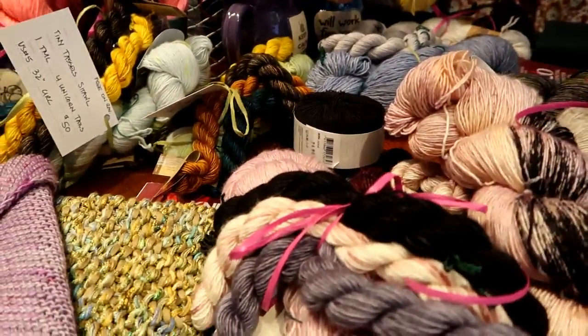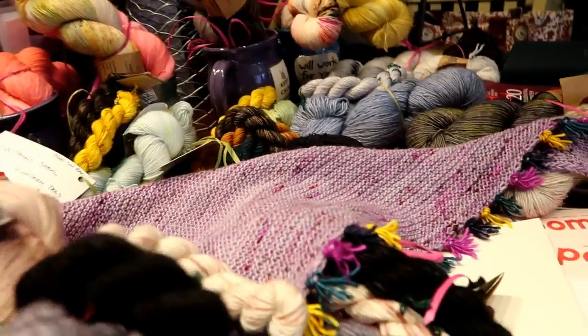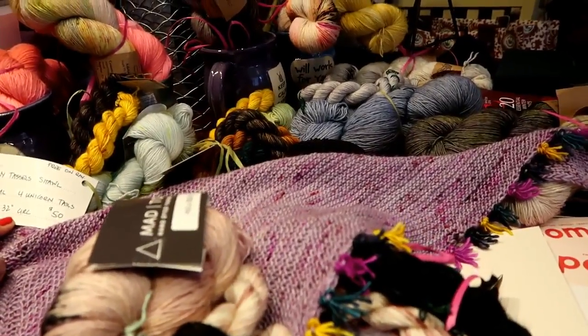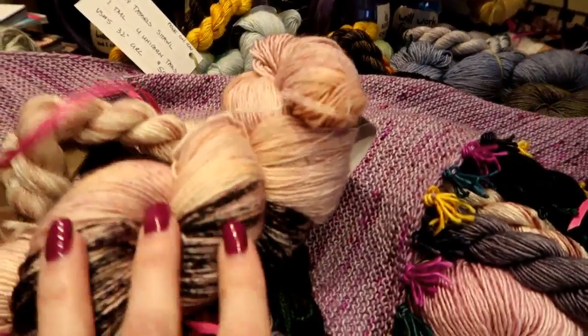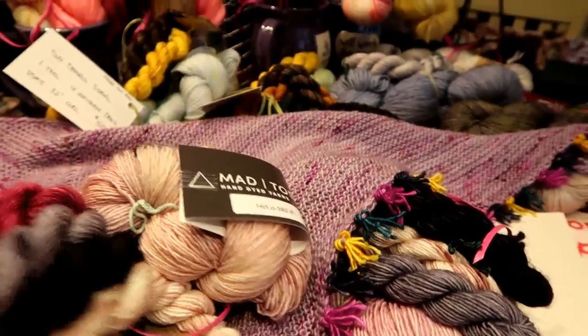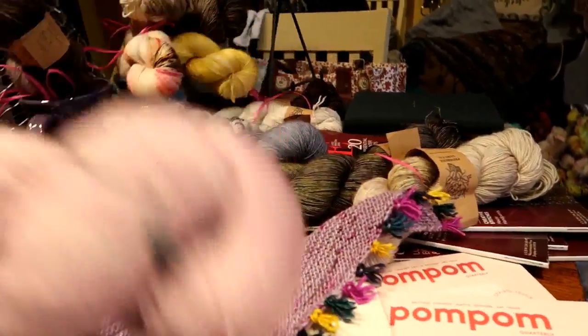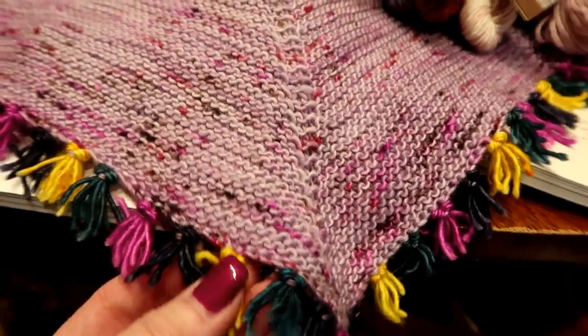I'm trying to see if we could find the pattern name, but I don't see the pattern on here. Oh, it's on here. It's noted. It's called the Tiny Tassel Shawl. And Dinah has put together these kits where you get one skein for the main body of the shawl and then these little tails for the tassels. There's a whole bunch of colorways here. If you're not a tassel person, this might be a good choice because these are really tiny tassels.